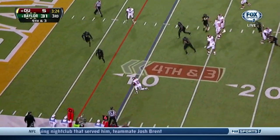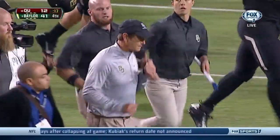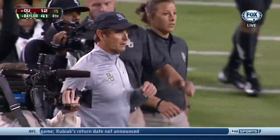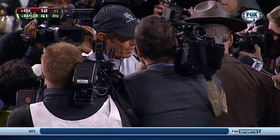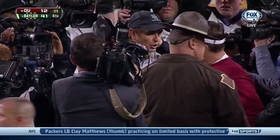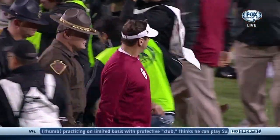Bell swings it out to Finch to the end zone. Touchdown. Art Briles will get to shake the hands of Bob Stoops. The overall record is 21-2, Oklahoma over Baylor. The last 3 years, Baylor is 2-1.